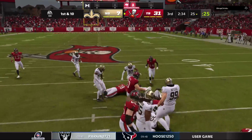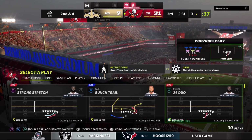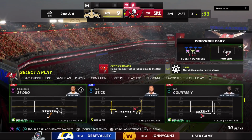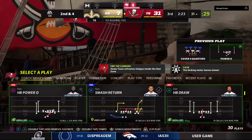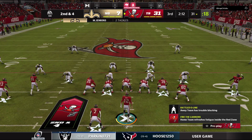Fournette fighting through. And he'll wind up with about 6 up past the 30 to the 31. Offensive linemen love creating space for their guys carrying the ball, but when that guy also breaks tackles and creates extra yardage, they almost feel like he's one of them, and they really embrace him.